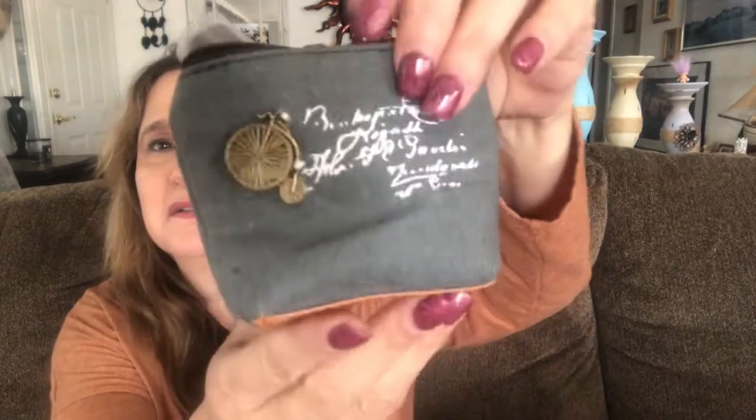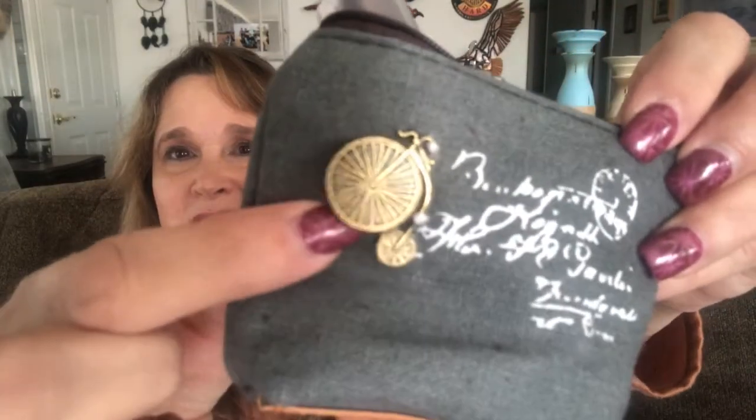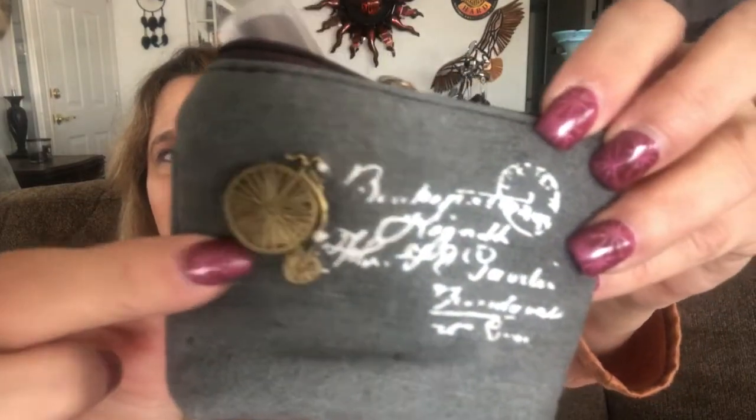So let's get into it. I don't see a card, but I could uncover one. I'm going to take this thing out first because it's just too cute. It says Serenity Surprises. I can't read the front, but look at the cute little bag. Can you see it? I don't want to stick it in your face, but it's got the little bicycle. Can you see that little bicycle? This bag is so cute. And let's see what the surprise is.